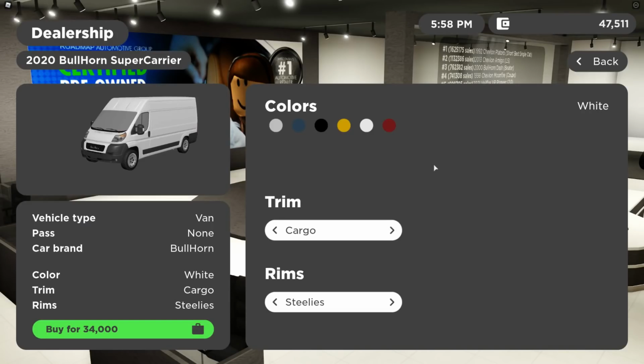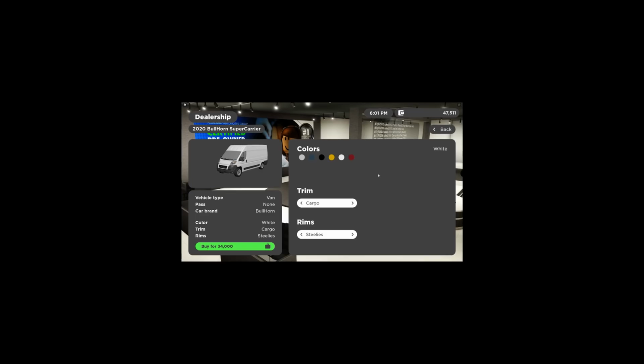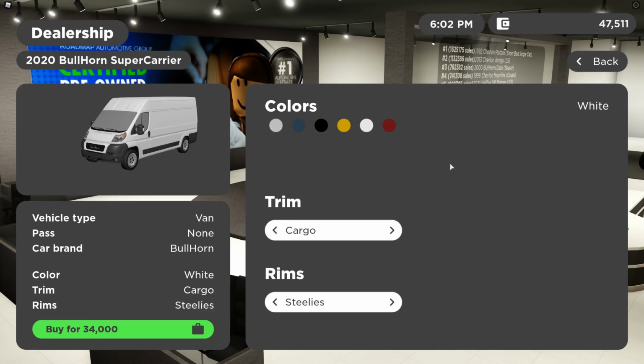Our next vehicle is the 2020 BullHorn SuperCarrier. Why did I say that in a British accent? Our next vehicle is the 2020 BullHorn SuperCarrier, as I like to call it, the rebadged Fiat. The cargo trim for $34,000, the passenger trim for $41,000, and the Sahara delivery trim for $35,000. I believe they all have the same speed, so it doesn't really matter what trim I get. For the rims, we have the Steelies, the black Steelies, and the alloys.